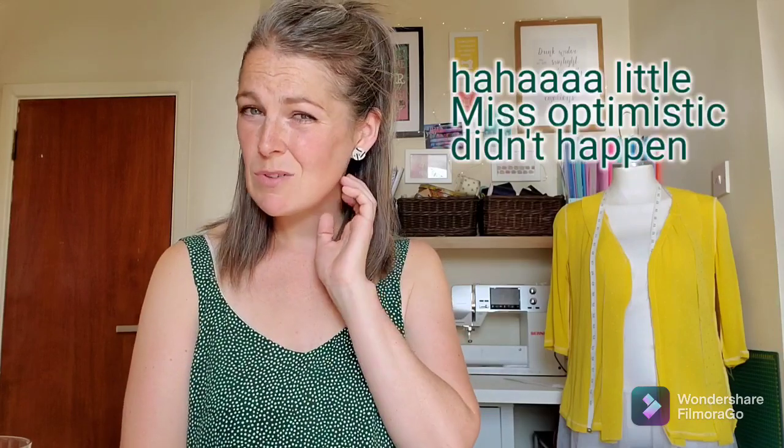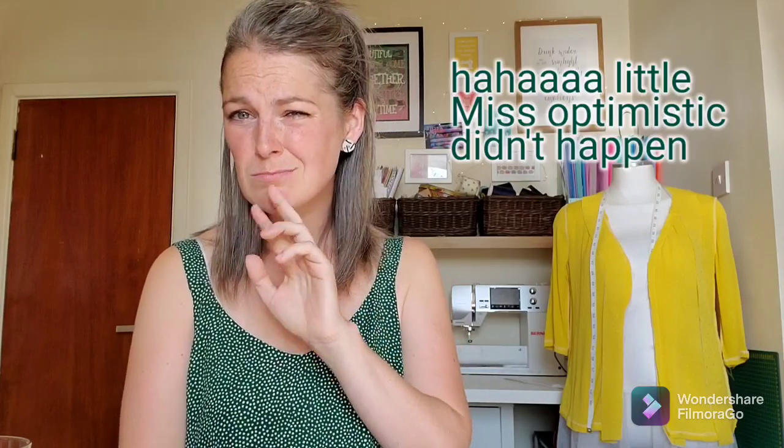So on with our plans. What have we got? First things first, I think this is going to be the first thing that I'm going to get sewn up, because we have been very lucky the last couple of days and have got some nice weather in Northern Ireland here. So if I can get this made up, maybe this evening and tomorrow, fingers crossed. I don't know, we'll see. Never make solid plans, because you don't know what can happen.